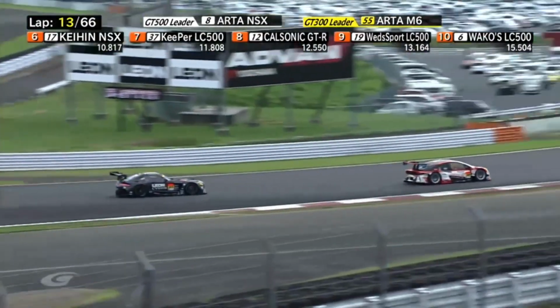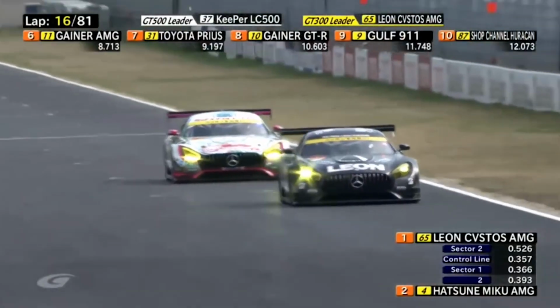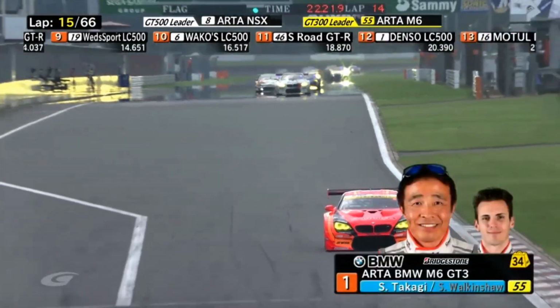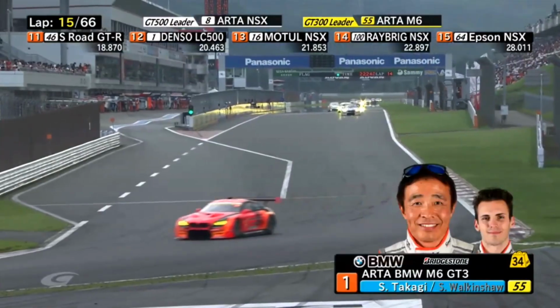First of all, there is FIA GT3. These cars are absolutely identical in every way to the cars you see racing in Europe, in the Blancpain Endurance Series, in the Pirelli World Challenge, and many other championships like British GT.